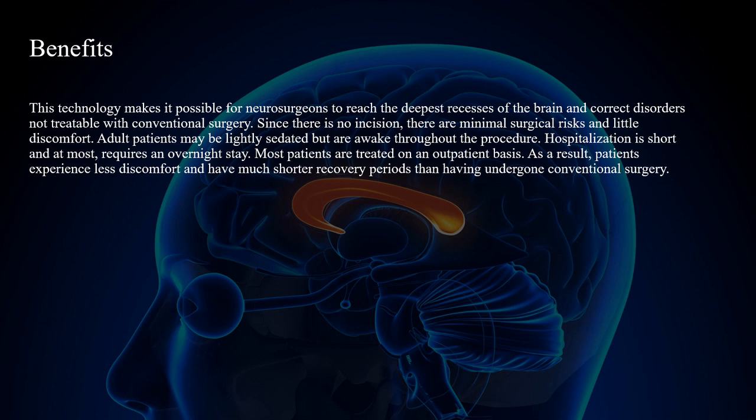Adult patients may be lightly sedated but are awake throughout the procedure. Hospitalization is short and at most requires an overnight stay. Most patients are treated on an outpatient basis. As a result, patients experience less discomfort and have much shorter recovery periods than having undergone conventional surgery.